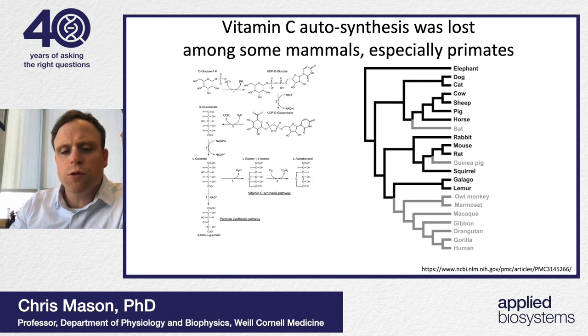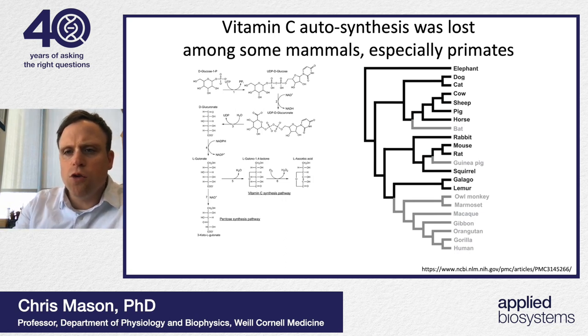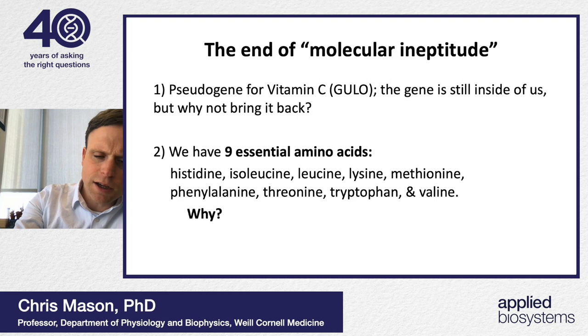It's just been broken. So what if we repair it? What if we fix it? This is something that we know works in other primates and other mammals that we can do, and I think should do, especially for long-term spaceflight. But if you're going to think about that, well, think about this.